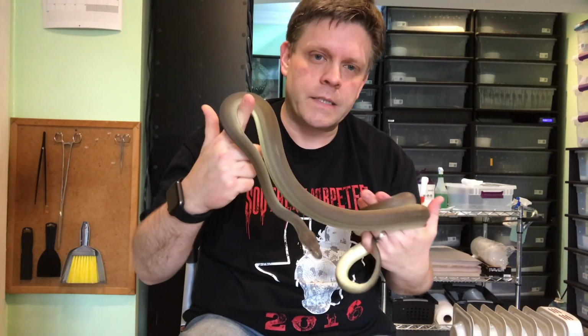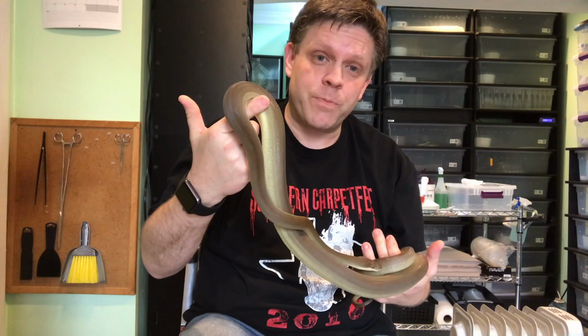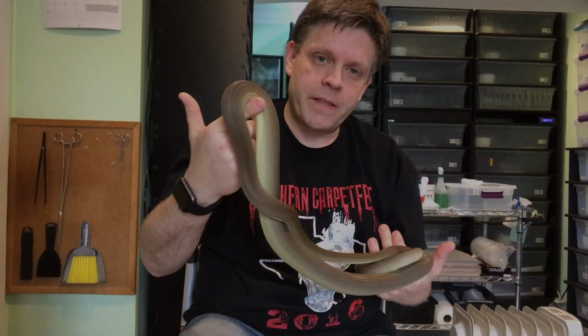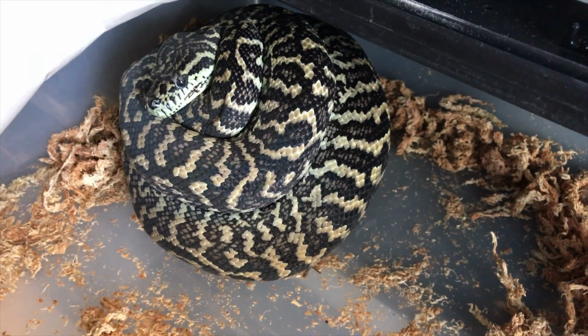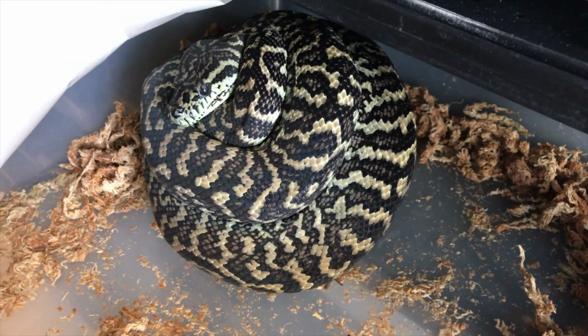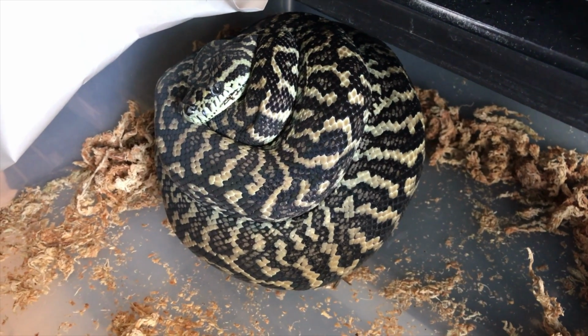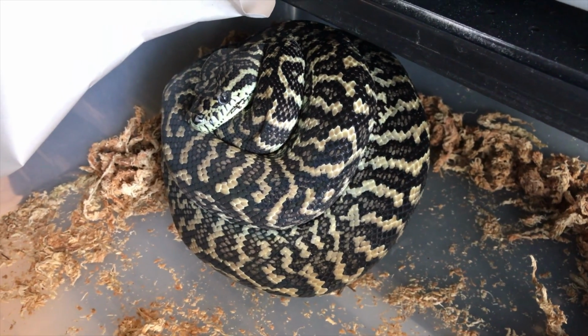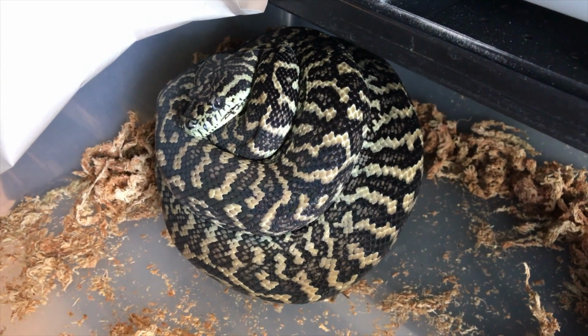Man, cool snakes. So let's go check out some maternal incubating carpet python. Try to do this pretty quick. There she is. She is wrapped around those eggs. And that's pretty much it. She just sits on the heat. She's in her tub and she's going strong. And that's all there is to it.